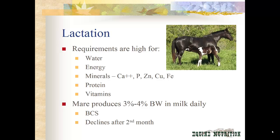Now, after about the fifth or sixth month, the foal does not have the demand on the mare at all. He is able to get by completely on grass, hay, and a creep feed. So the mares can be weaned at this time, and it is not a problem for the foal.